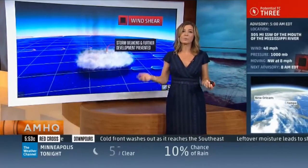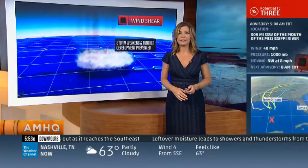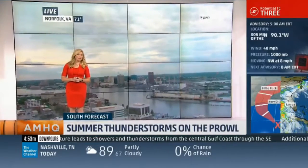So wind shear, Kelly, works against formation of a tropical system, and we are dealing with some wind shear in the short term here. And then there's the wind shear that could lead to severe weather. Jen, of course, that's always a possibility with any landfalling tropical system.